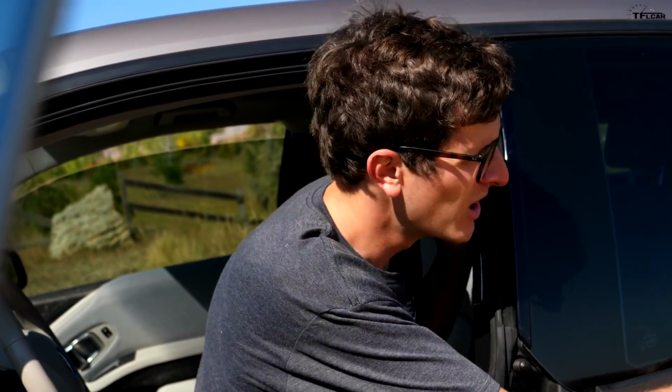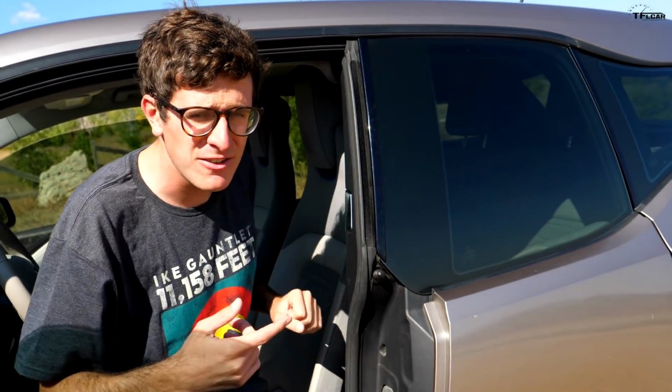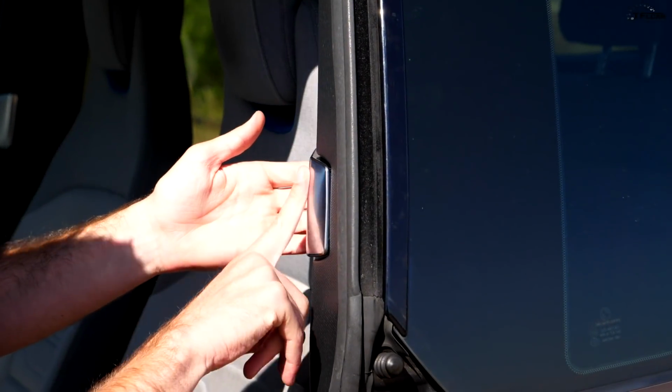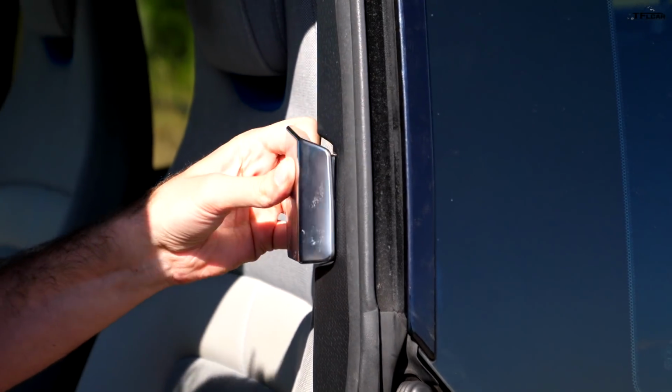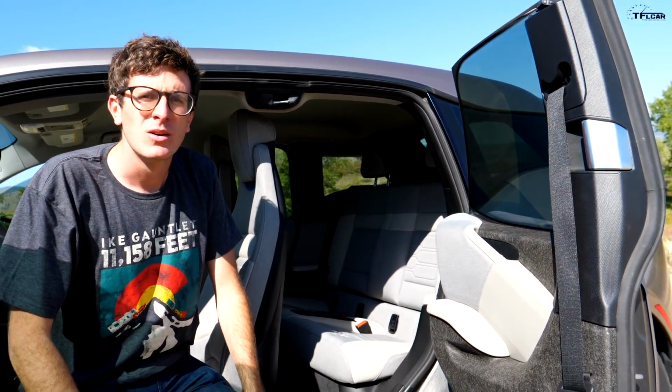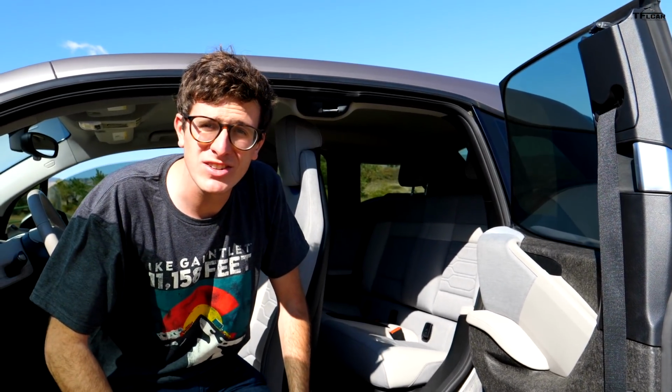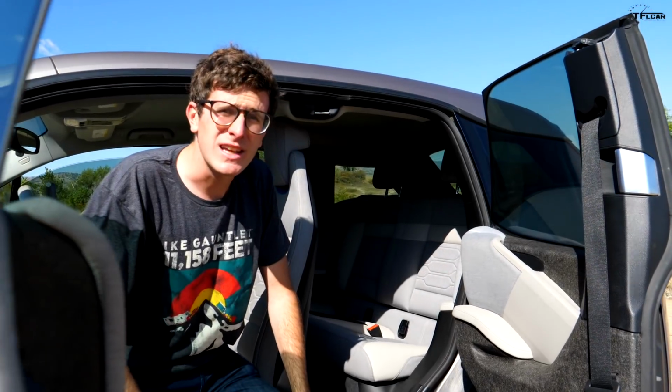The i3 is a four-door vehicle. So where are the rear doors? Where are the rear door handles? Well, they're not visible on the outside. In fact, the i3 uses clamshell doors, and there's a door handle here on the B pillar, which is actually another door. Why they decided to make it into a clamshell design, I will never fully understand, but that's what they did.